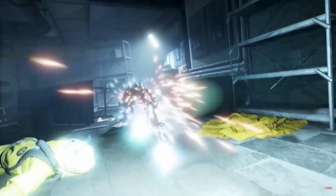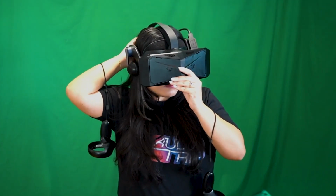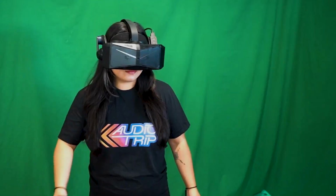You can use a Quest headset, either air-linked or connected to your PC, but you need to make sure you have the proper specs on your computer to run PC VR. For example, you can't use a MacBook or a Chromebook for PC VR. So just make sure you're getting the right headset in order to play the games that you want to play.